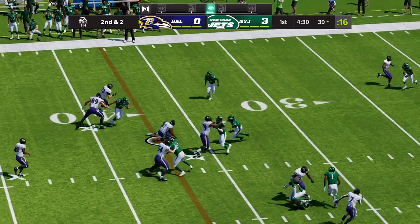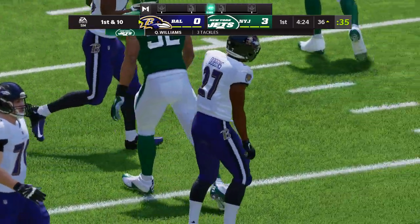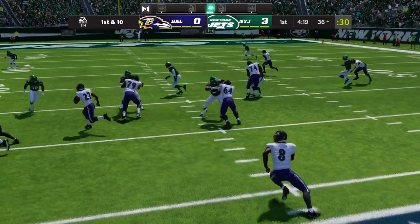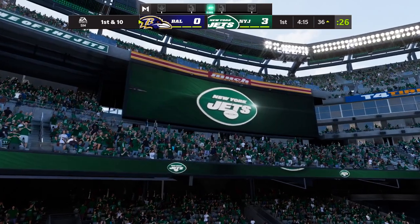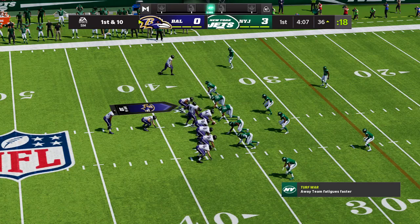Dobbins running out of the gun. 5 at the 36. 2nd and 2 is prime time for a little bit of a gamble, isn't it? Open up the playbook, go play action, toss that bad boy deep. But in this situation, go ahead and give it to your back. Let him pick up a first down. Keep the sticks moving. So from the 36 now, 1st and 10.